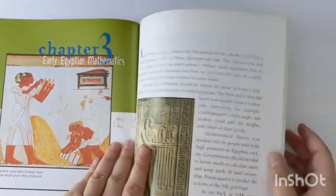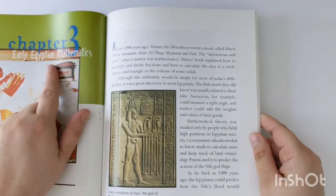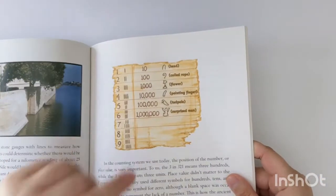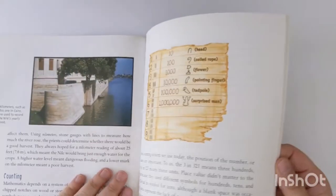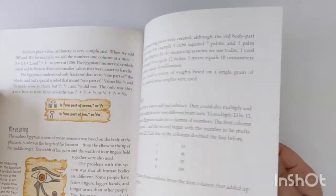We're gonna keep trying. And it could be because the chapter that we started with was the early Egyptian mathematics, and it was just too much for them. It was talking about how they recorded numbers, and my kids were like, what are you talking about? They much preferred the Little Mummy math book.